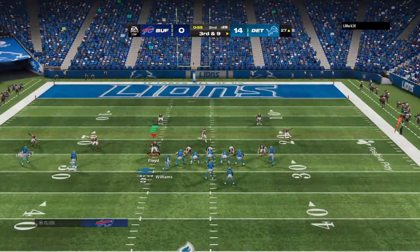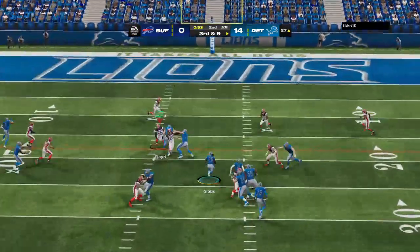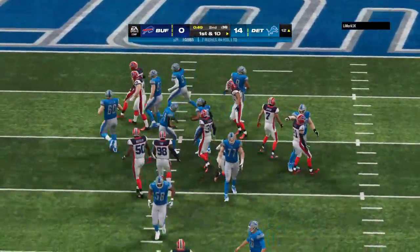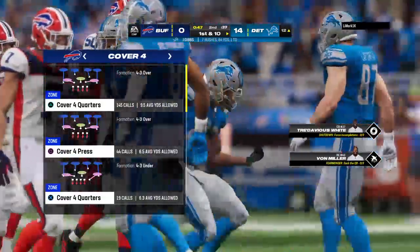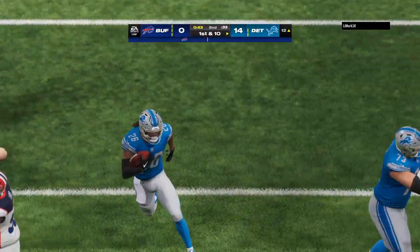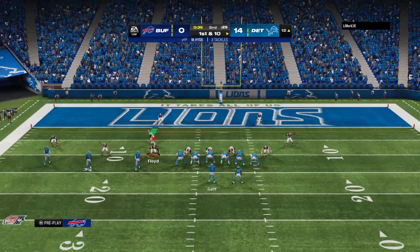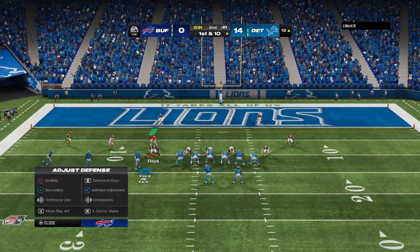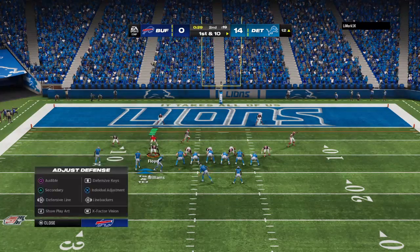The slot man in motion right. Out of the gun, they'll give to Gibbs. And some determined running there as he'll pick his way down to the 12-yard line. 84 yards rushing for him as he has been tough to stop here in this first half. From down at the 12, it's 1st and 10. In motion right, that's Williams.